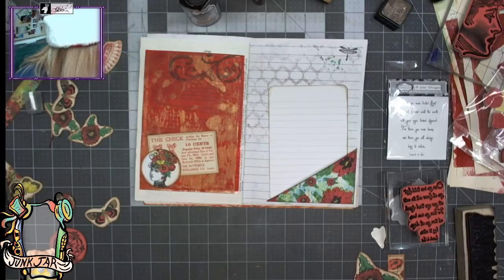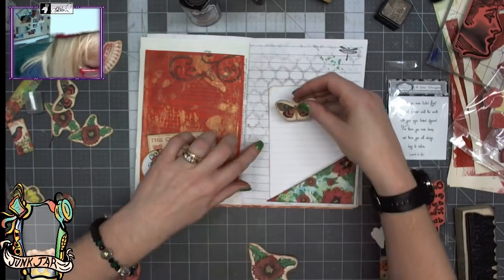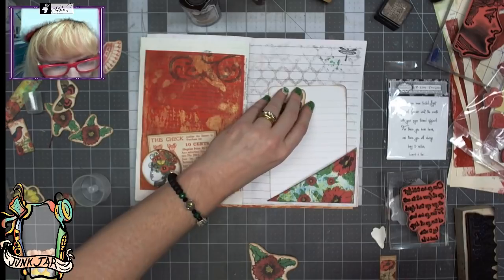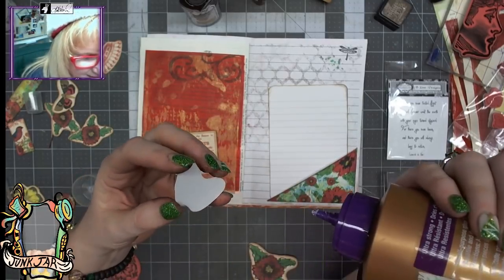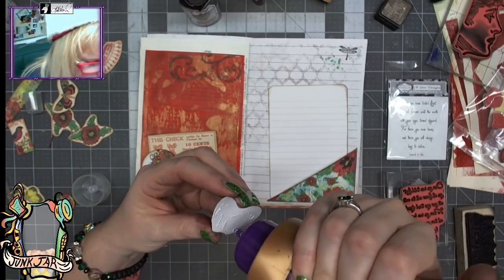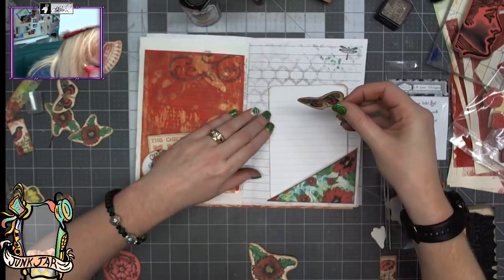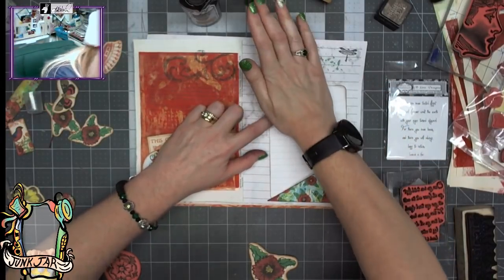All right, so let's see here. Do we want to put that butterfly there? What do you think? Oh, I hate it when I run out of lace trim. I try to buy in bulk, so I have plenty, and right now I'm a little low. I've got to get some more. Glad to have you here, Mala. All right, we'll put that right there.